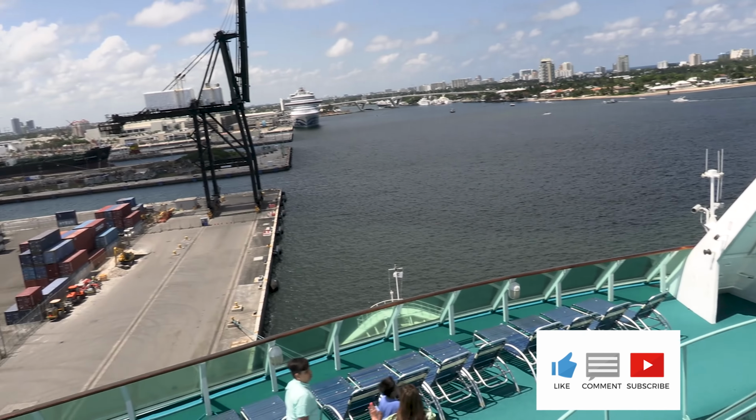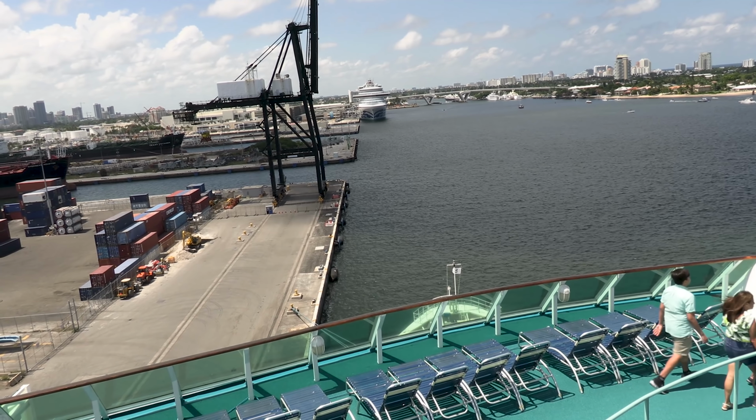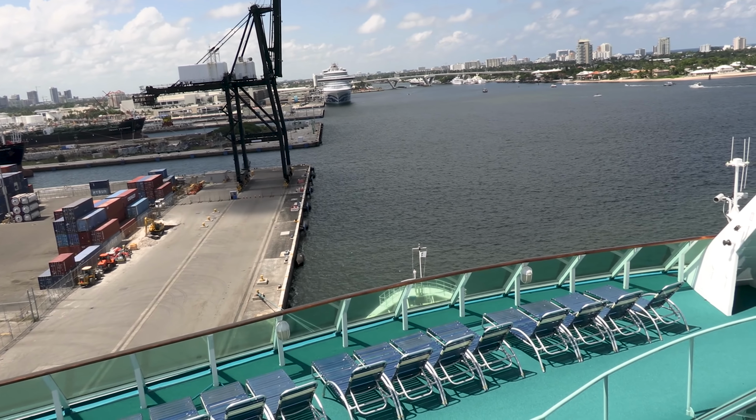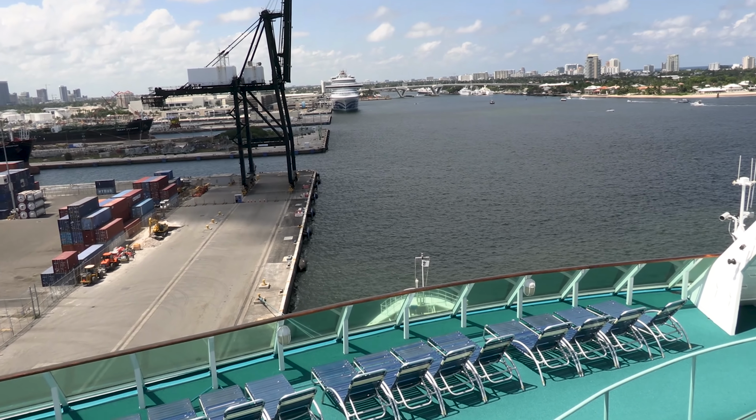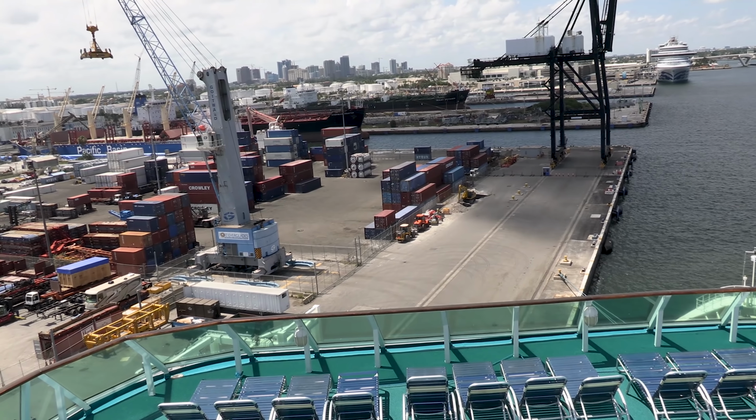And straight ahead is Terminal 1, I think, that Princess Cruises use. I think that's what's over there, straight in front of us. Downtown Fort Lauderdale in the background.